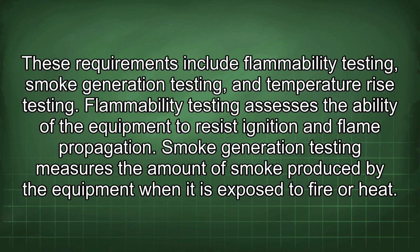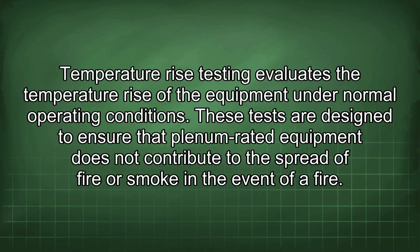These requirements include flammability testing, smoke generation testing, and temperature rise testing. Flammability testing assesses the ability of the equipment to resist ignition and flame propagation. Smoke generation testing measures the amount of smoke produced by the equipment when it is exposed to fire or heat. Temperature rise testing evaluates the temperature rise of the equipment under normal operating conditions. These tests are designed to ensure that plenum-rated equipment does not contribute to the spread of fire or smoke in the event of a fire.